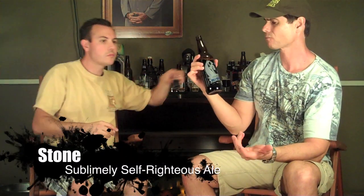So this is another Stone, Sublimely Self-Righteous. First time I had this, I didn't even know it was an IPA. I thought it was just a dark, stouty ale kind of thing. But no, it's a Cascadian dark ale, or they also call it black IPA sometimes. I don't know quite how they make it. Yeah, I should have asked them on a tour, if you head down to San Diego.